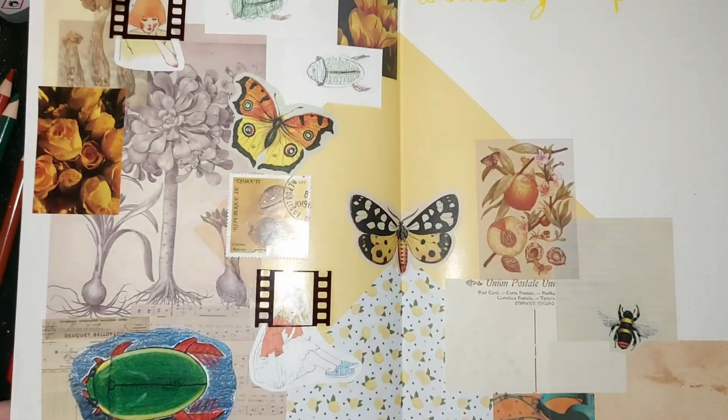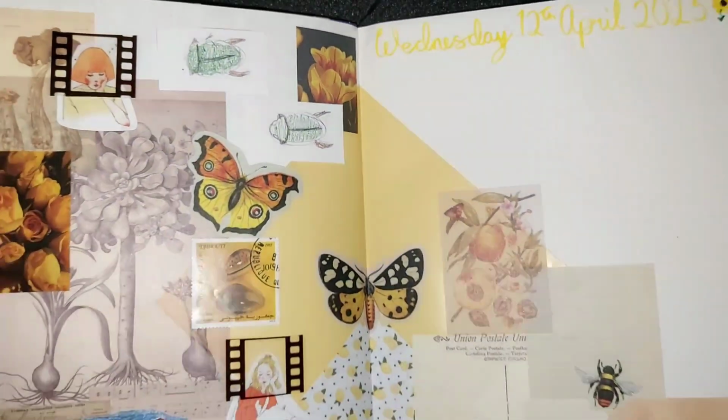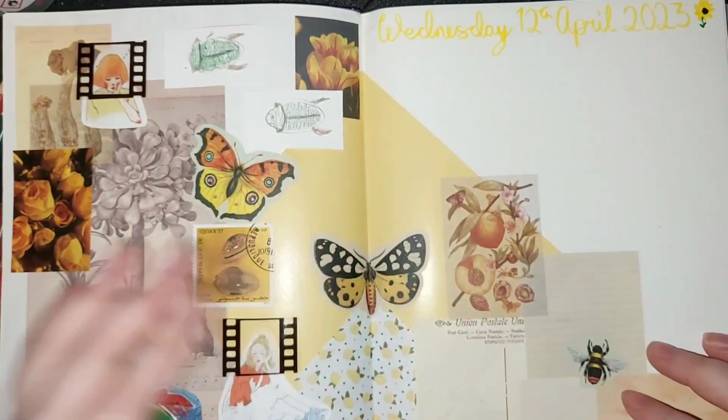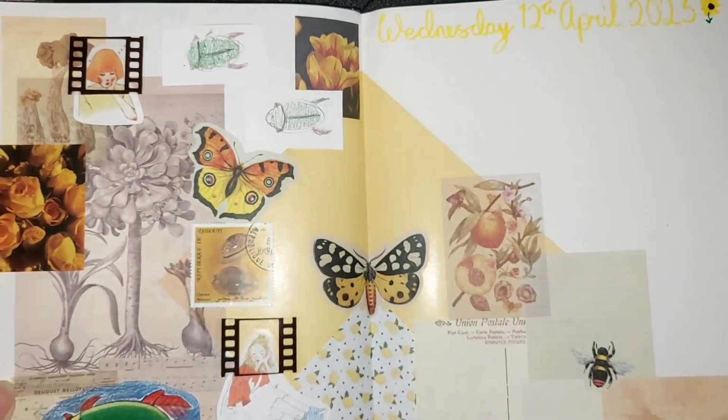Honestly, I'm not too much of a fan of how it came out. I had a lot of issues with it, but then again, today's not been a good day so far, which is unfortunate considering it is my favorite day of the week and also my favorite color of the week. So I suppose we'll see how it goes for the rest, but that's it.